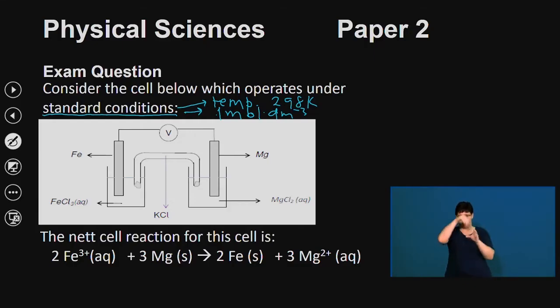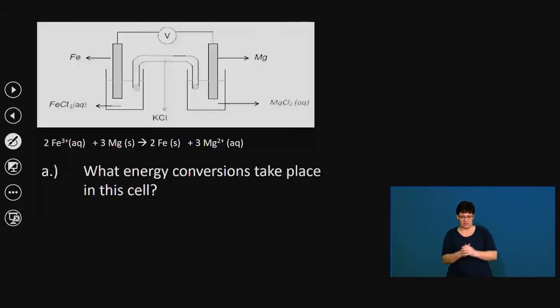So we are given the net cell reaction in this case. The net cell reaction essentially does not involve the spectator ions. It's actually the substances or the species that are involved in the electron transfer, some by losing, some by gaining. As a result, effectively, we have a transfer, which is a redox reaction. All right. Now, let's look at the first question.